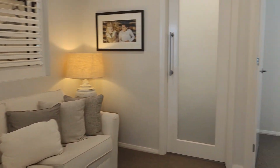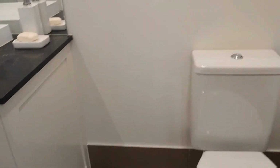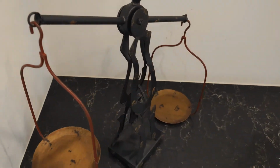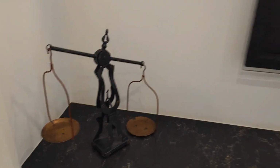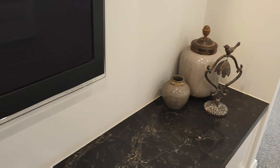And let's see what is in here. No idea. This is another of the visitors' bathroom. I love this little display here. Very artistic. Whoever makes the designs, they're very, very good. I did already this too.